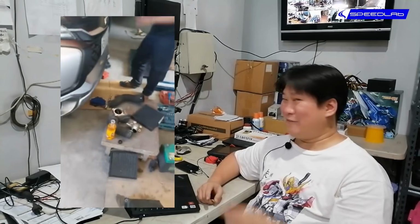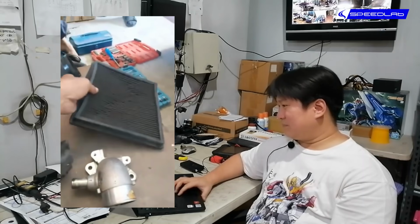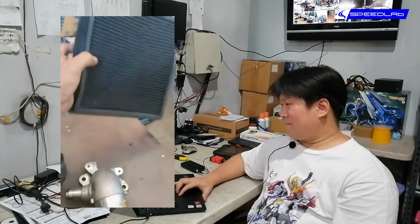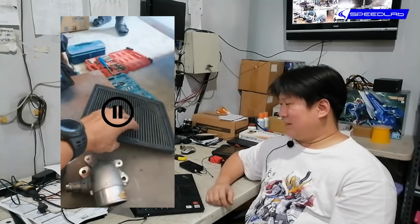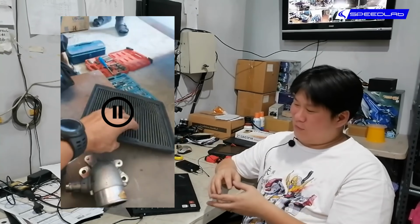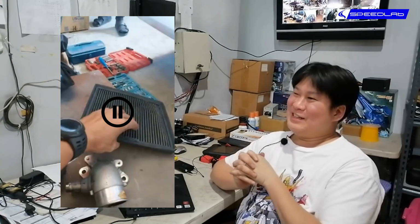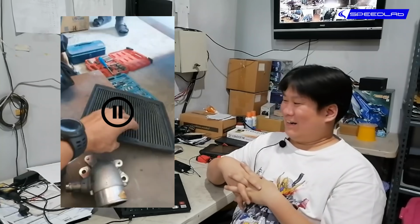So, we get to the meat. You're showing the K&N filter now. So, the K&N filter, he's saying that if he flipped it over, the wire mesh actually got wrinkled because the engine suction is too much for the filter.